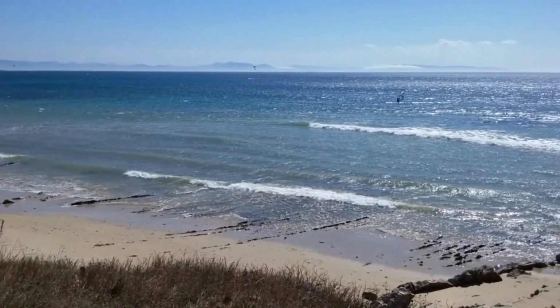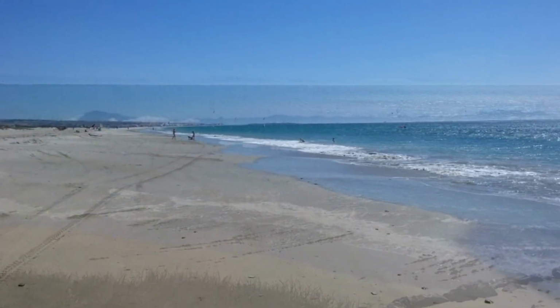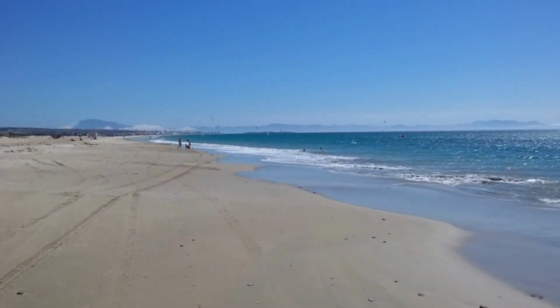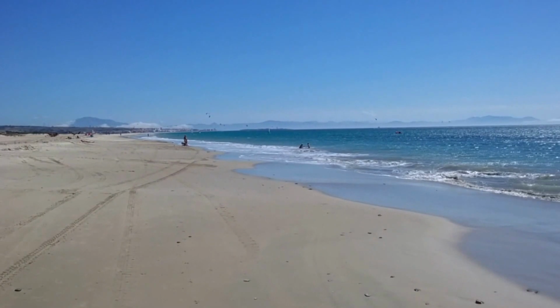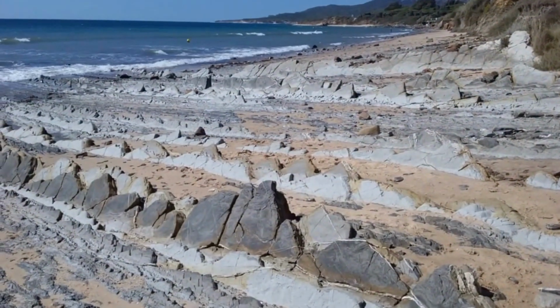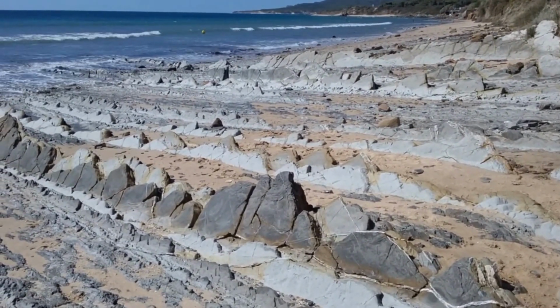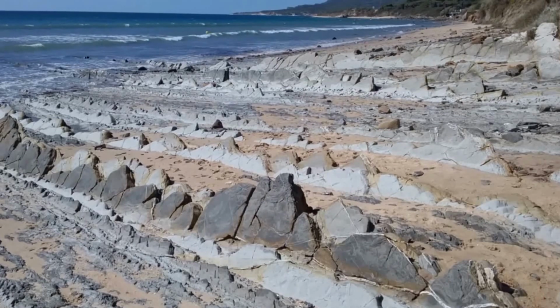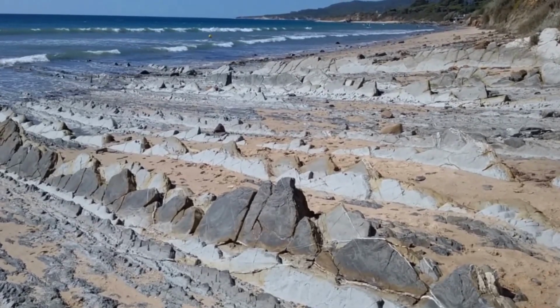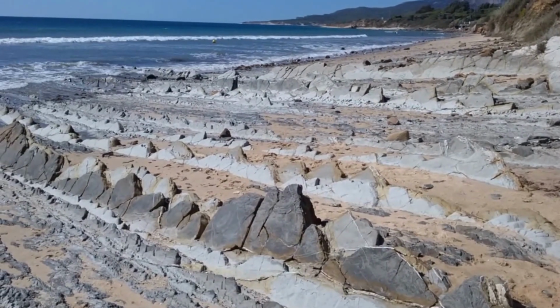Nice waves coming in. Everybody does the kite surfing here and the windsurfing. I want this formation explained to me. Why is it this way with all these different layers and all leaning one way and all sticking up? I can't explain it. Aliens put it there, I think.